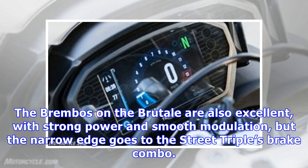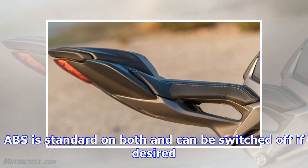The Brembos on the Brutale are also excellent, with strong power and smooth modulation, but the narrow edge goes to the Street Triple's brake combo. ABS is standard on both and can be switched off if desired.